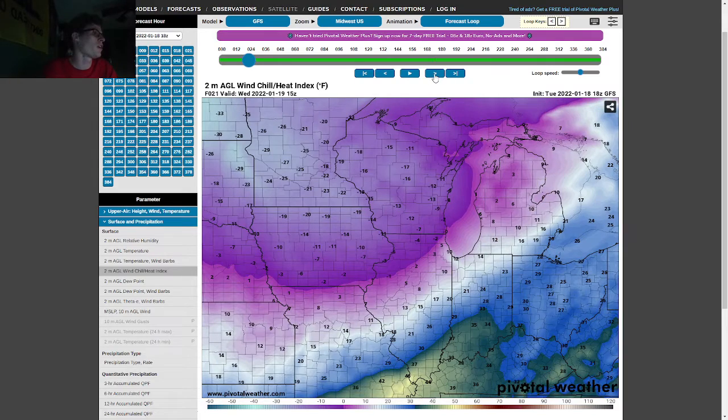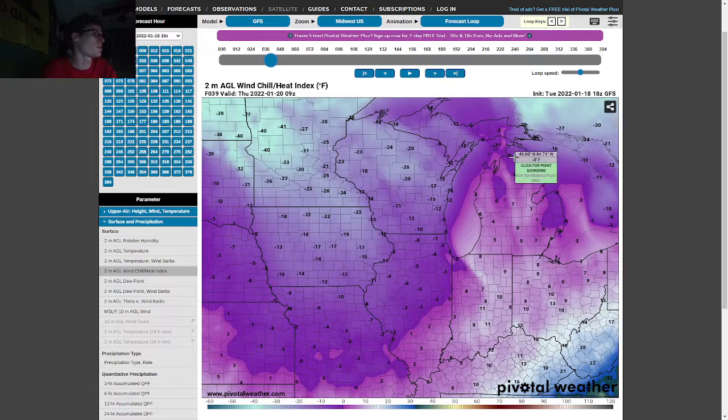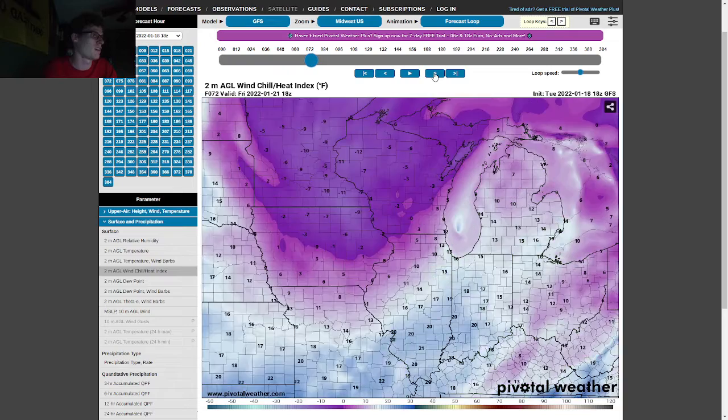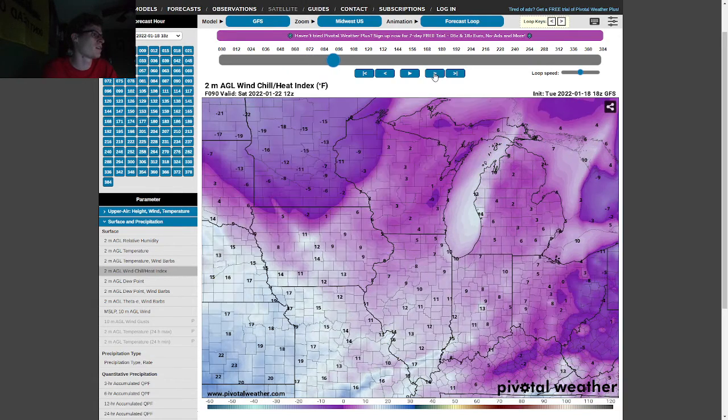It's going to get cold pretty quick come Wednesday night. Single digits, sub-zero as you get off to the north in the Upper Peninsula, sub-zero teens, in fact. These winds are really going to be the main factor in how cold it actually feels outside. So this is Friday, Saturday, still single digits. You got some sub-zeros even forming in parts of eastern Ohio.